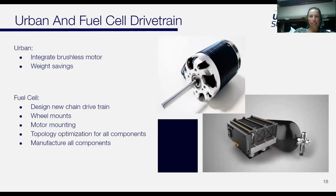Thanks, Leah. With Urban, we're integrating a brushless motor as opposed to a brushed motor. That involves a lot of working with the electrical division on that motor. One of our members last year designed a bunch of new mounts and whatnot, and picked the right gearbox for a new motor. Making all those parts really lightweight is quite important.